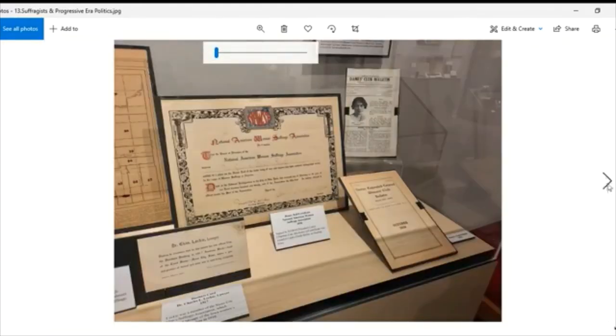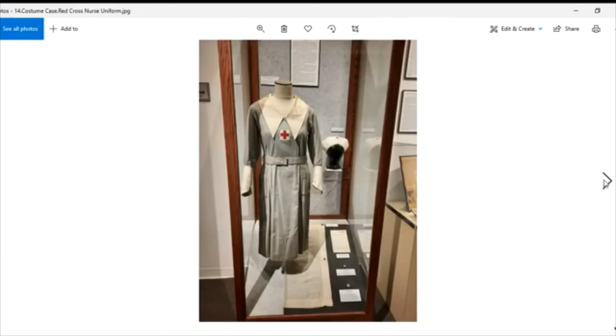Okay, now let's finish up with a couple of costume cases. Here we have a Red Cross nurse's uniform. I do not know who the original owner of this was, but during World War I, one of the things that really pushed the women's suffrage across the finish line was the role women played during World War I. After the U.S. entered the war in 1917, over 8 million women volunteered for the Red Cross, and many of them served as nurses overseas, over in Europe, taking care of American servicemen serving on the Western Front.